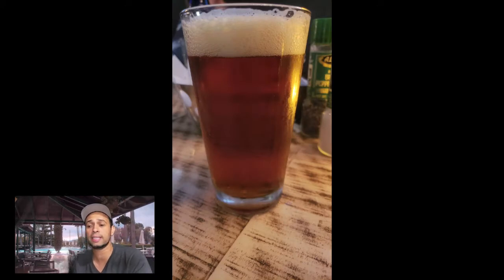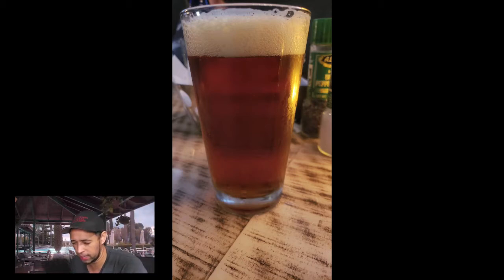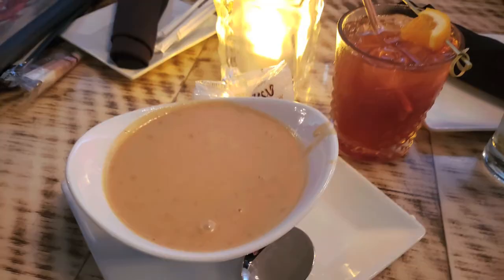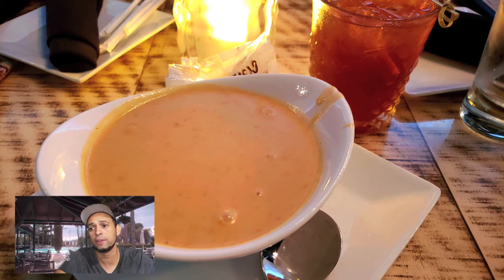We also tried several of the craft beers there. They had one red ale, I believe it was Lobster Lady Red Ale, and that one was specifically brewed for the Lobster Lady. We also went with the lobster bisque. This had some really rich, creamy, nice flavor to it, but some huge chunks of lobster, as you would expect.